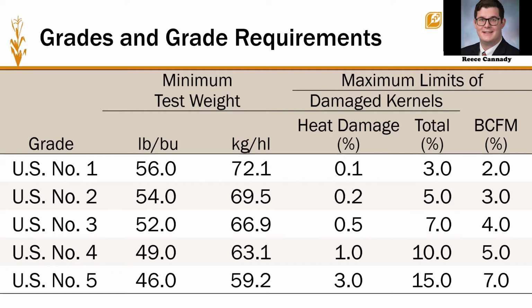So for instance, if every grade factor meets the quality of number 2, except your heat damage is above 0.2%, that would then become number 3 or number 4 or wherever the heat damage lies. So essentially, the grade is only as strong as the weakest link, in that whatever grade factor comes in the worst would be the grade that your corn receives.